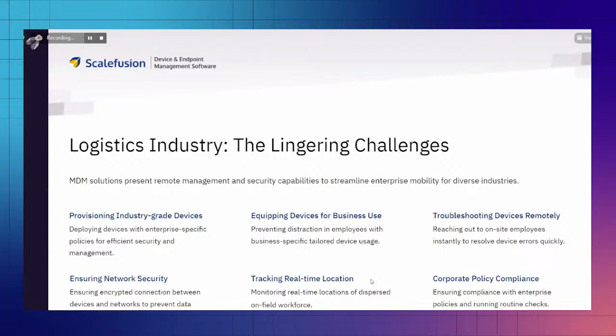And last but not least, to ensure compliance with the corporate policy. The corporate policy for different companies varies. To ensure that all these corporate policies and compliance are taken care of, and the necessary routine checks and automation are also taken care of. This is very much required, and these are the lingering challenges that are being seen.